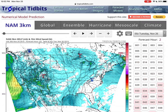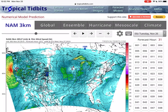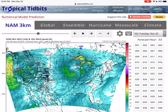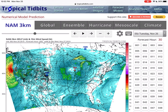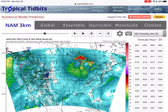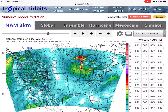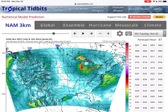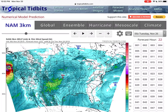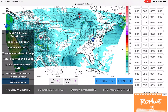Next up, winds. This storm has possibility for blizzard conditions right about here. So during your Wednesday, you could see some blizzard conditions. Possible, not definite, but there is a possibility of blizzard conditions.